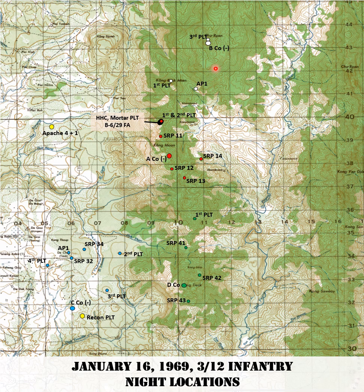And Bravo Company up here at the north, their 1st platoon is still detached, and they have one AP1, which is the location of what used to be SRP 2-1. Now they're just calling it AP1, so probably they shrunk the amount of men that were there and sent some back to the platoon perimeter. And 3rd Platoon, oddly enough, it gives them a grid coordinate just 100 meters north of the main company perimeter. I don't know why they would have a separate perimeter so close to the main, but that is what the log says for January 16th, 1969 night locations.